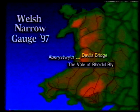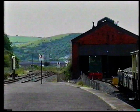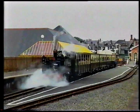The railway is adjacent to the former Great Western station at Aberystwyth. Its three steam locomotives are housed in the shed which serviced the standard gauge locomotives over 30 years ago. Today, a superstore adjoins the Vale of Rydal's platform as Owen Glendower leaves for Devil's Bridge, almost 12 miles from the coast.